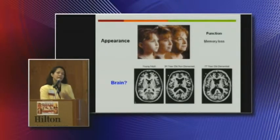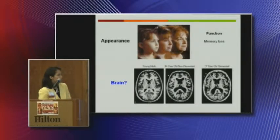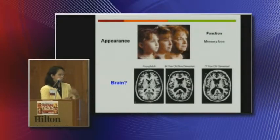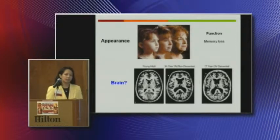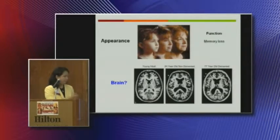And how about in Alzheimer's disease, or people who have neurodegenerative disorders? You can see the loss of the brain tissue is more dramatic compared to normal aging. So with neuroimaging, hopefully we can monitor the changes in the brain over time and can early diagnose the risk for neurodegenerative disorders, so we can come in with intervention early on. So this is the goal of neuroimaging.